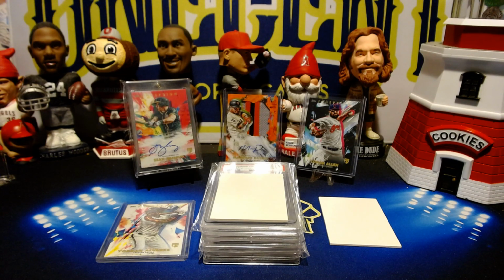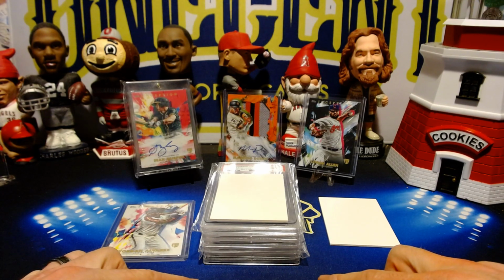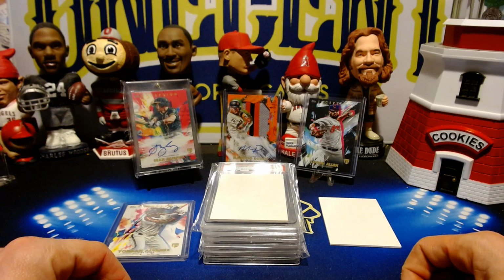Now, I do not buy a lot of stuff on eBay. This is probably all stuff that I've purchased over the course of the last couple months. I am not a big purchaser on eBay. I like to purchase packs more than individual cards, but there's always stuff that you're missing, and there's always stuff that you want to add to your collection. And buying some slabs every once in a while is kind of a fun thing.